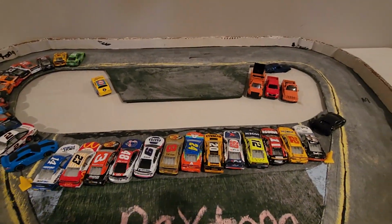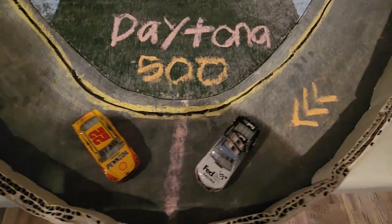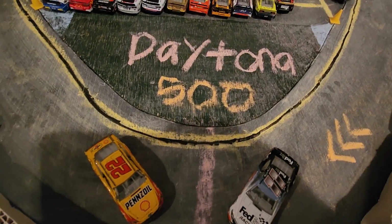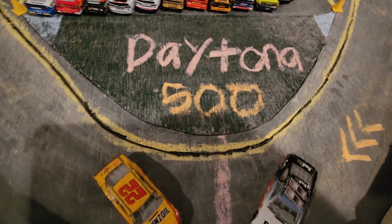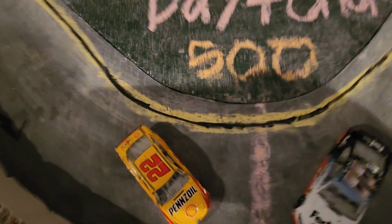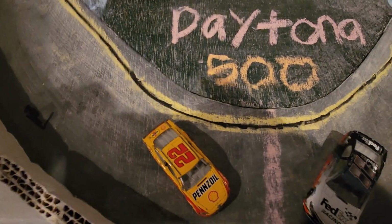Let's get the starting rows in just a second. And here we go in row one. Starting on the pole, Denny Hamlin in the 11 car of Joe Gibbs Racing. You should have an impressive performance today. And starting second, Joey Logano on Team Penske in the 22. He has a very fast race car.